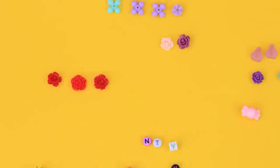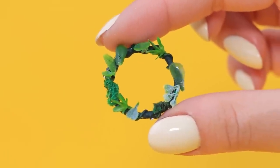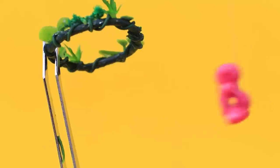We'll need these details to make a mobile. Decorate a wire ring with greenery and flowers. Hang bright beads on a fishing line.